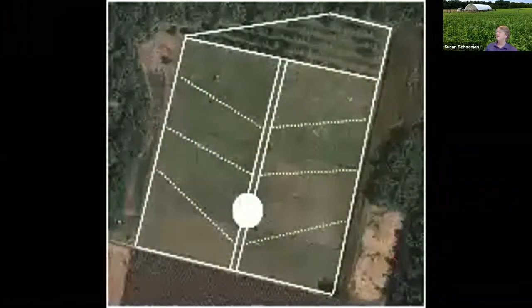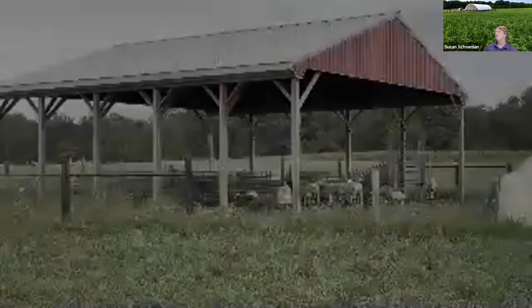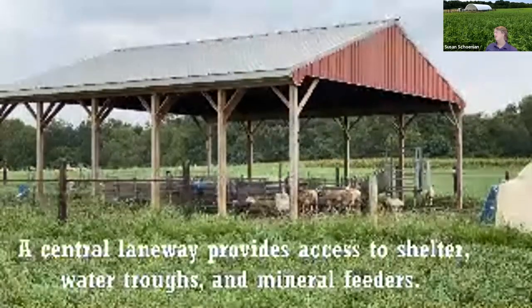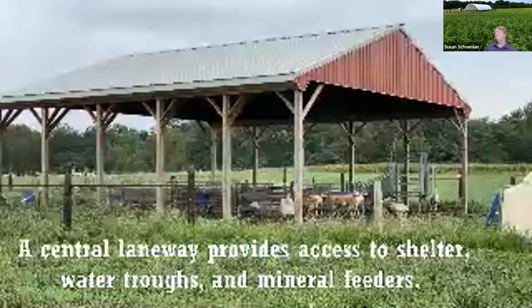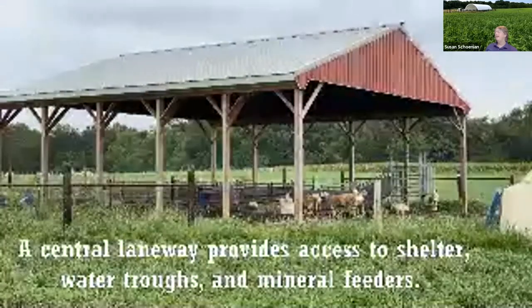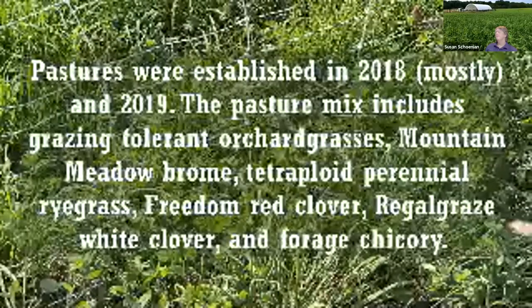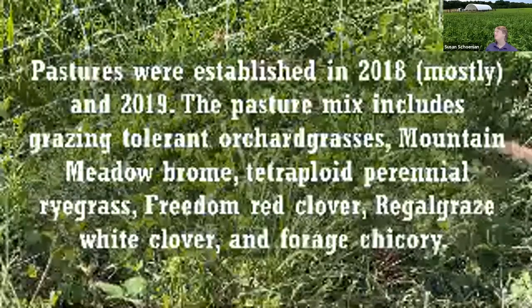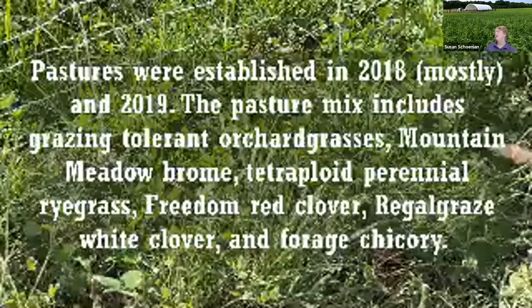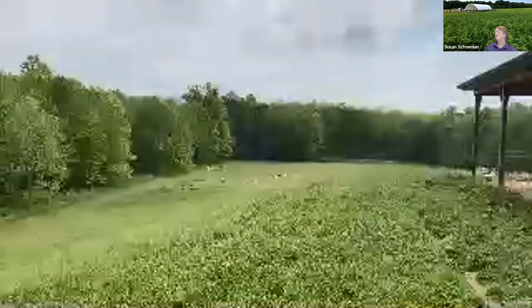So basically we try to divide them into four paddocks for each lamb group. There are going to be two treatment groups. The circle is the central laneway, and in the central laneway there's a roof structure, water, minerals, shade, and the handling system is also situated under there. Pastures were established in the fall of 2018, 1 acre in 2019. There's the pasture mix that we have. When it comes up in the spring, there's just an awful lot of clover in there.